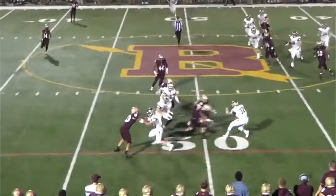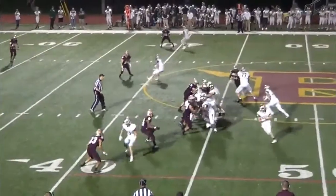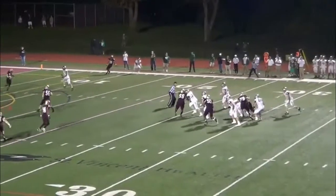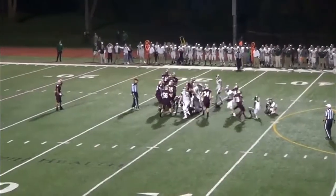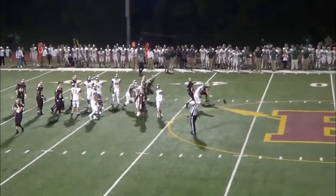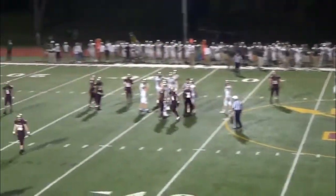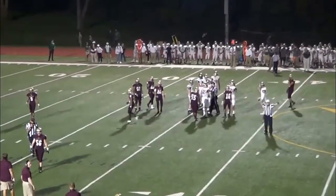Westfield moved the ball into Brave territory for one last score before the half. The Braves blocked the attempt, but a timeout was called. And on the ensuing attempt, the field goal was made, giving Westfield a 17-7 halftime advantage.